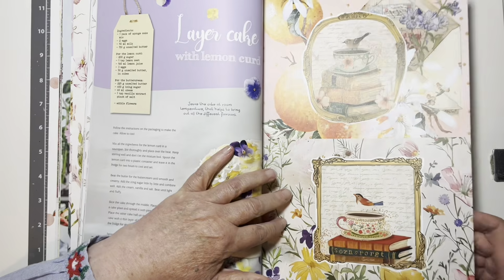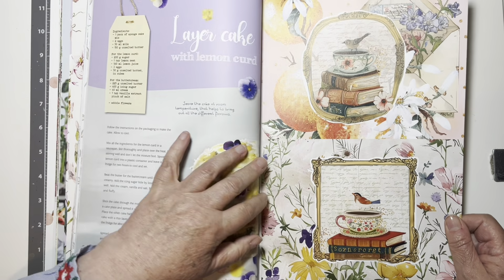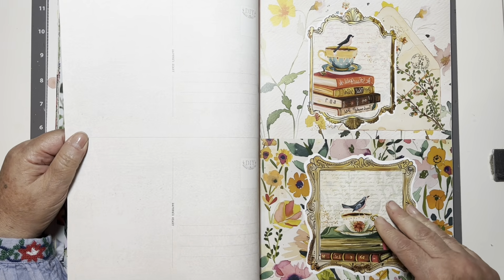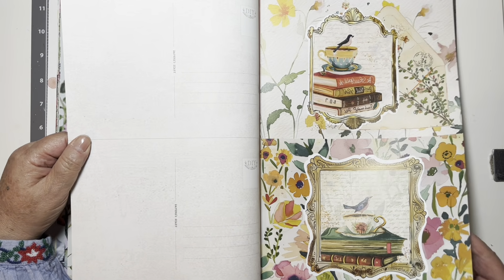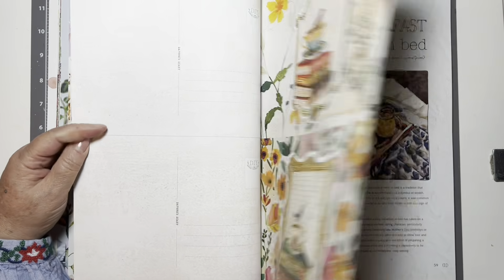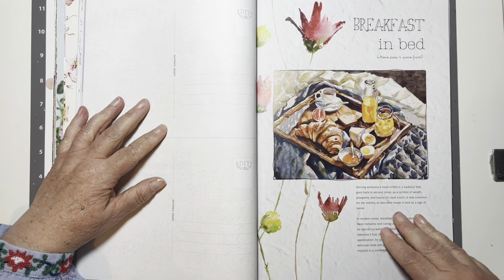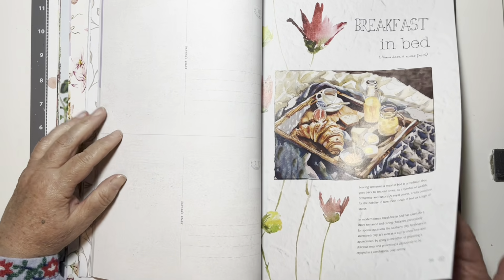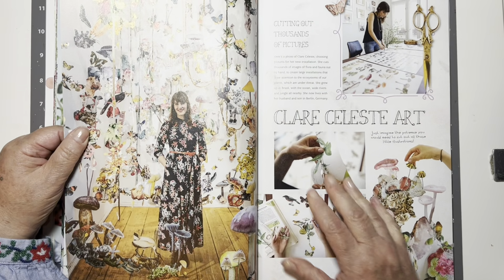Yeah, these are nice. Could actually use them in your journal. Now I think with Daphne, you can use the things in a journal, but you can't sell the journal. So you can use the things in your own personal journal. See, again, this illustration is much bolder and brighter than what they normally have.